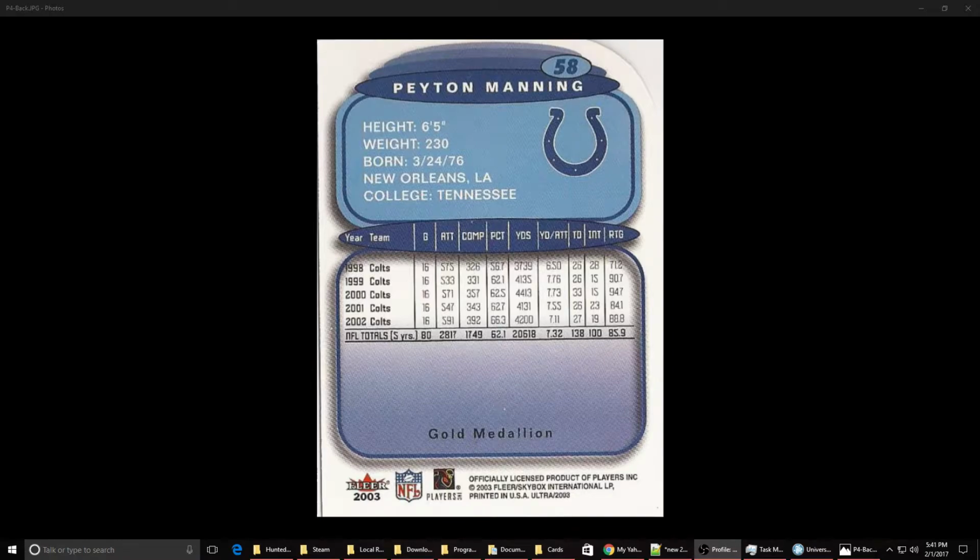On the back of this, it has some stats from the seasons up until this point. This card was produced in 2003 by Fleer Skybox International. As you can see, you have all his stats from 98 through 2002 in the center of the card. The one thing I found interesting about the card is how he improved over the course of his career, even so young, in just 4 years essentially, or 5 complete years in the league. His numbers were pretty good.